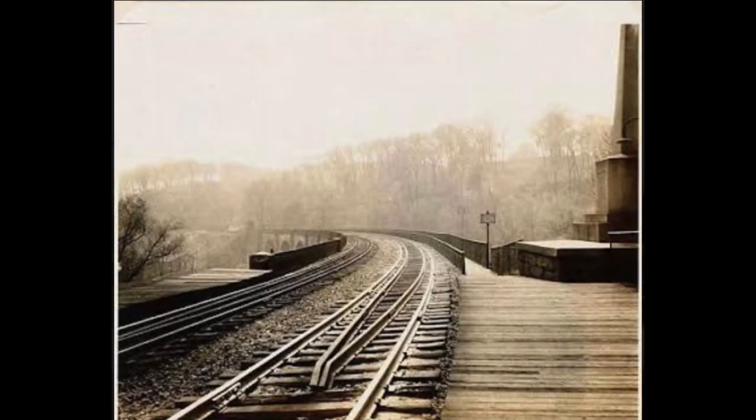Again, just a picture looking at the Viaduct Bridge itself, looking from Baltimore County over into Howard County. We're on the train platform for the Viaduct Hotel. As you can see on the right-hand side, back in the day, and this image was taken around 1920, there is a walkway that individuals could safely walk from Howard County to Baltimore County and back.